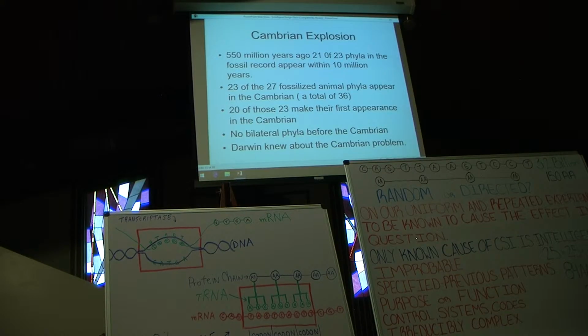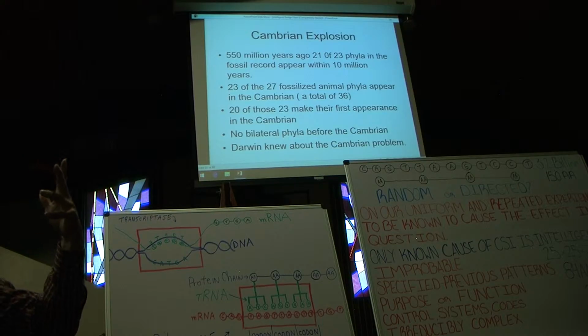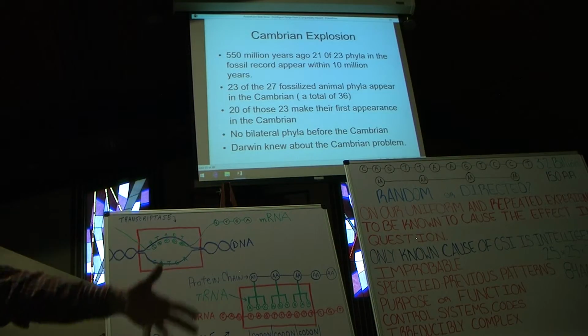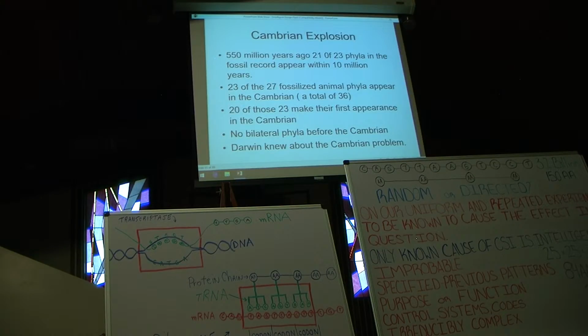I promise. The Cambrian Explosion. Most people don't know about this, and I was surprised when I read about it, but there are large groups of animals in biology. Twenty of the 23 groups of phyla in the animal kingdom appeared in the Cambrian era, within about 10 million years, which is a blink of the eye in geologic time. We're talking 550 million years ago. All of a sudden, in the fossil record, 20 of the 23 animals appeared. Before that, there were no animals with 2 arms and 2 legs. No bilateral animals before then.